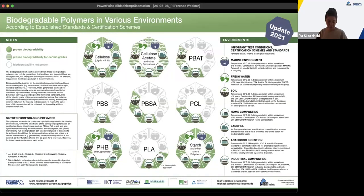And good examples for showing the complexity of biodegradability are PBS and its copolymers, as well as PBAT. So PBS as an example, PBS and PBSA are both industrial compostable, but only the PBSA biodegrades also under home composting conditions and in soil. And another example is PBAT. So PBAT is industrial compostable, as you can see here, and for certain grades also biodegrades under home composting conditions as well as in soil. And this biodegradability for PBSA, its copolymers, and for PBAT is true for bio-based PBS and PBAT, as well as for fossil-based PBS and PBAT.